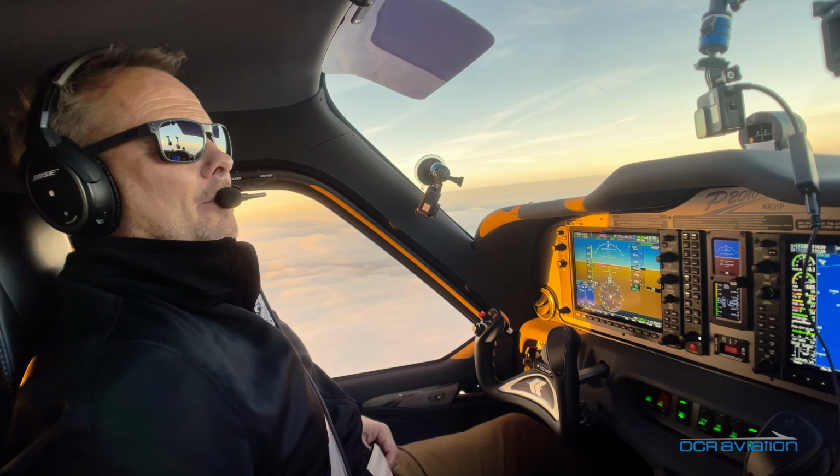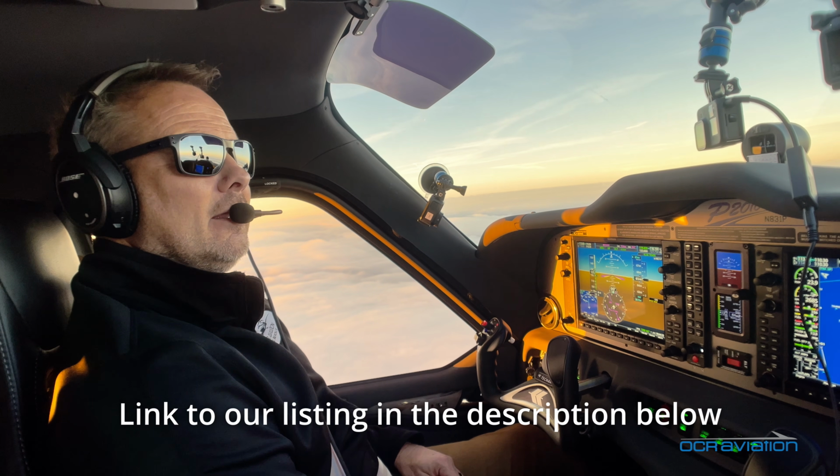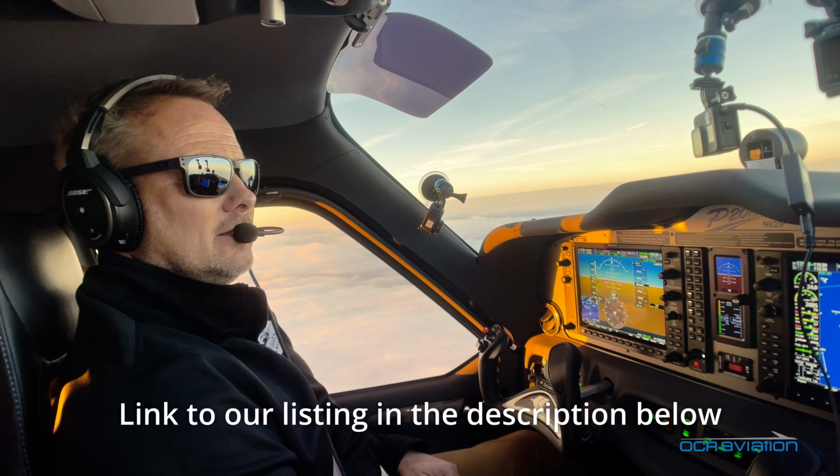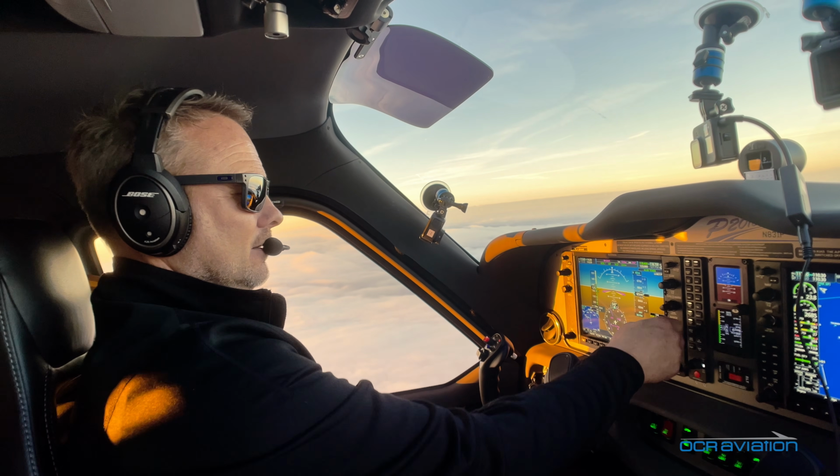So how's it going to do in the market? You can't get a Skylane right now. You could buy this airplane today. So that's an advantage that Tecnam has if you're interested in an airplane right away. You can't get a new Skylane.